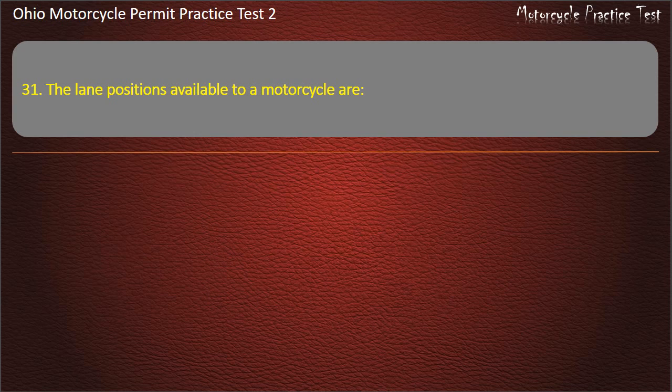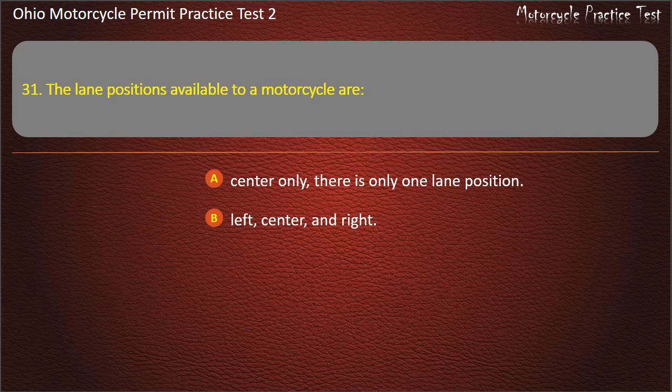Question 31. The lane positions available to a motorcycle are center only, there is only one lane position. Left, center, and right. Position 1, 2, 3, and 4. Left and right. Answer. Left, center, and right.